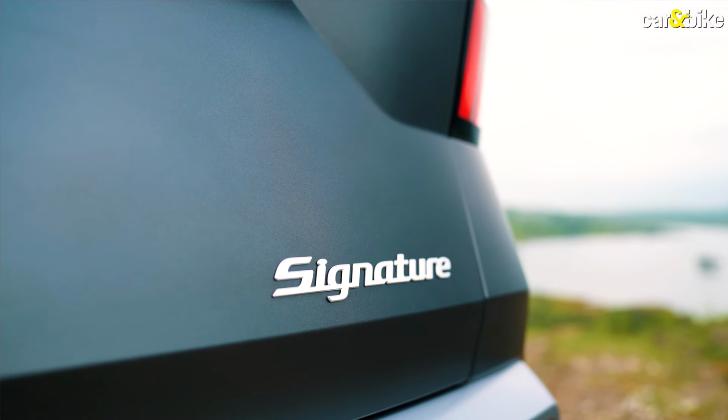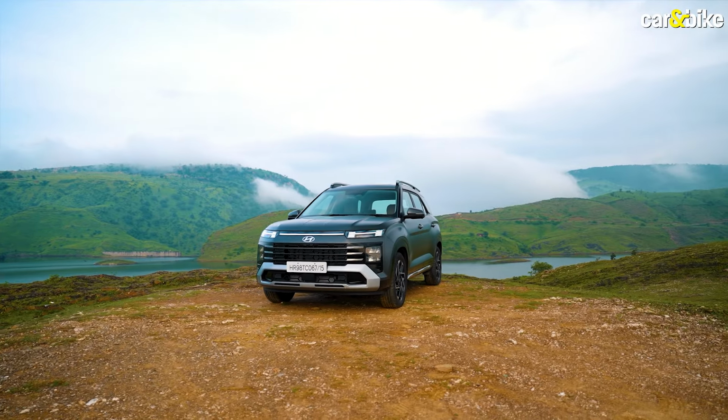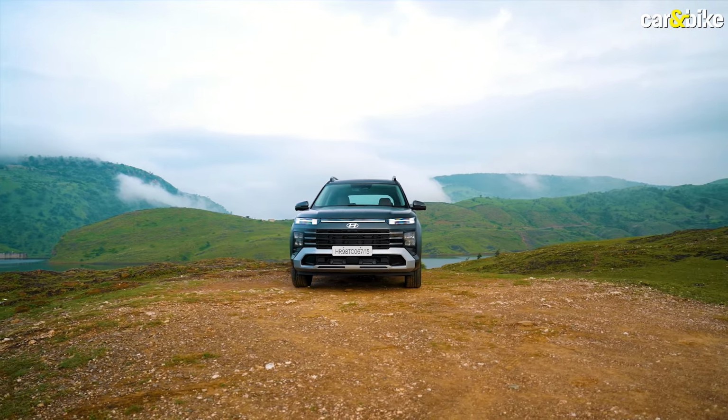There's no manual there. And if you get the range-topping Signature trim, you can only get it in an automatic. There's no manual, irrespective of whether it's a 6-seater or a 7-seater, or if you go for the turbo petrol or the diesel. Also, it needs to be pointed out that the Alcazar is available with 8 paint options, apart from one dual-tone paint finish as well. But it is also available with a matte finish, and if you go for the matte finish, you have to pay a little extra, around 15,000 rupees more.